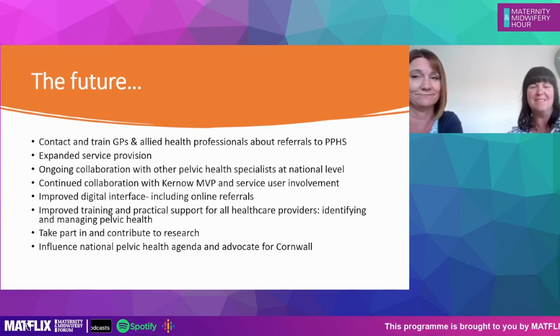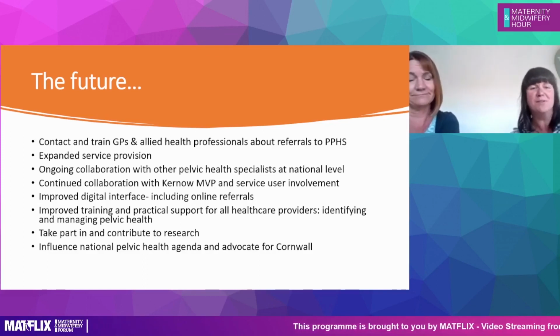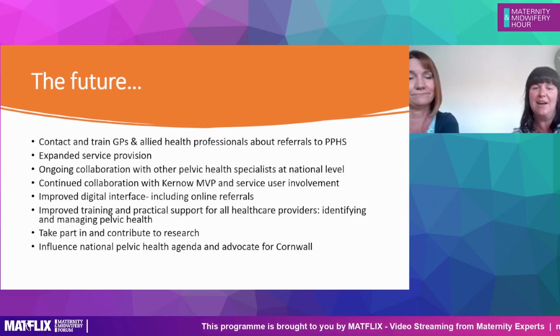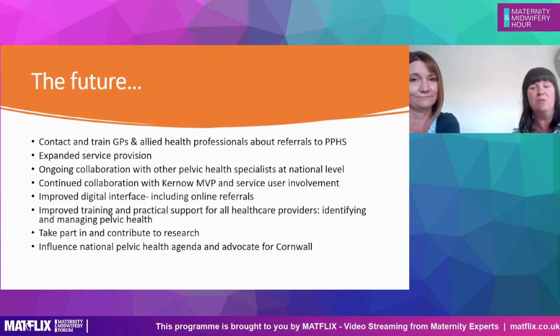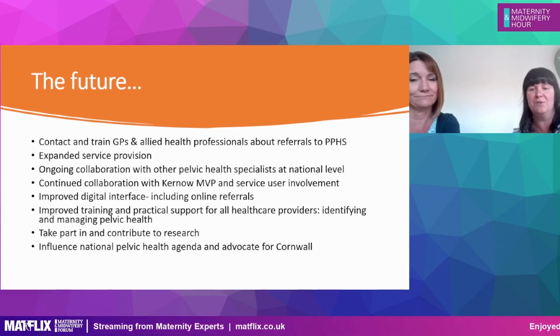So going forward, these are some of our aims for the future. We've touched on some of them already, but we're aiming to contact and train GPs and allied health professionals in Cornwall about how to refer into the Perinatal Pelvic Health Service, and of course about the referral criteria. We're hoping obviously for an expanded service provision and continued collaboration with other pelvic health specialists at a national level.